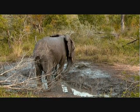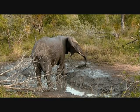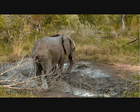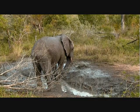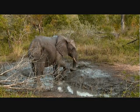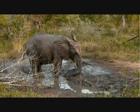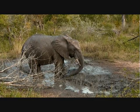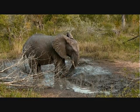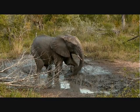Uh-oh, careful. So all the other elephants have done this facing the other direction. We're actually in a bit of danger here. We might get a mud blast. So turn around. There we go, good boy. So you see how he splashes the water up there? He's trying to grab thicker mud with his trunk.